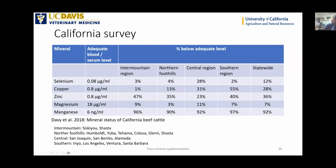So take the Intermountain and the Northern Foothills regions, and 3 to 4% of the cattle sampled in those areas were still deficient in selenium. We know those areas are deficient in selenium, so that shows the mineral programs are absolutely working. A lot of these salt mixes that are out now are working considerably well, and we've been hammering selenium home for quite a few years. But taking a look at the central region, it shows maybe we need to take a little more look at adequate methods of supplementing it there.